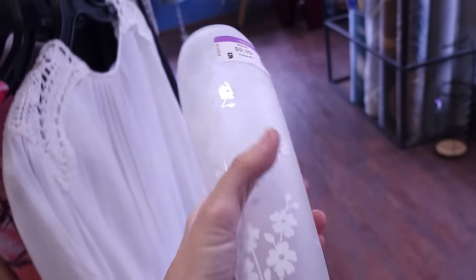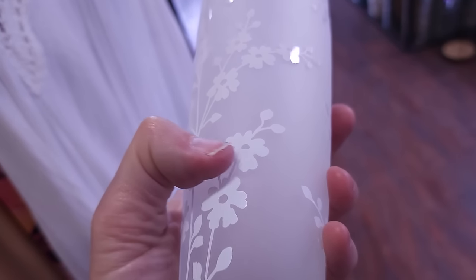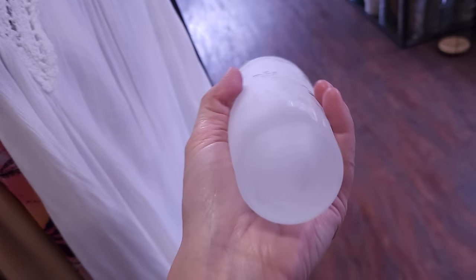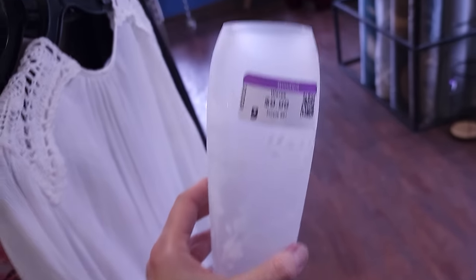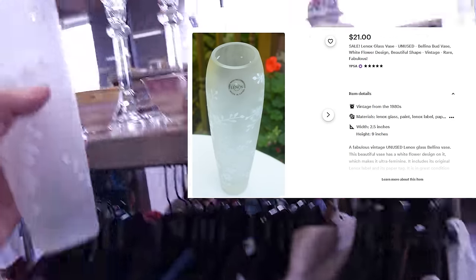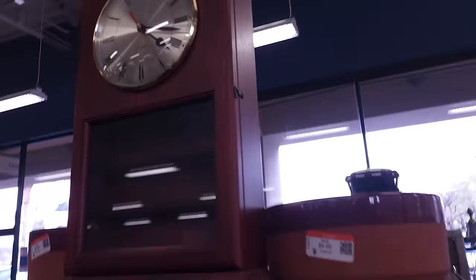That is a pretty little vase right there. Frosted glass with little flowers. They feel like stickers though. They're applied on the outside. They are not etched. Wow, that was a little deceiving. Looks like it might have had a sticker up there at one time that said who made it. See that little outline there? So we don't know. It's pretty, but I think I'm going to leave it for $10.